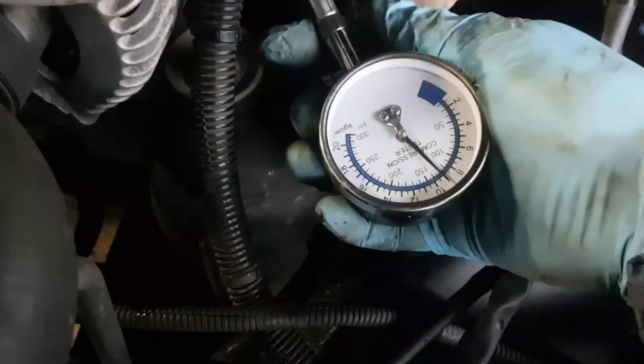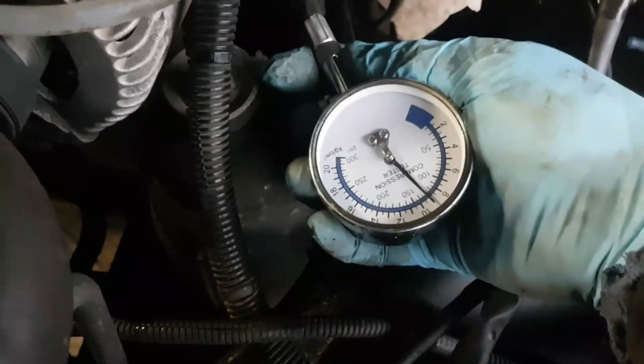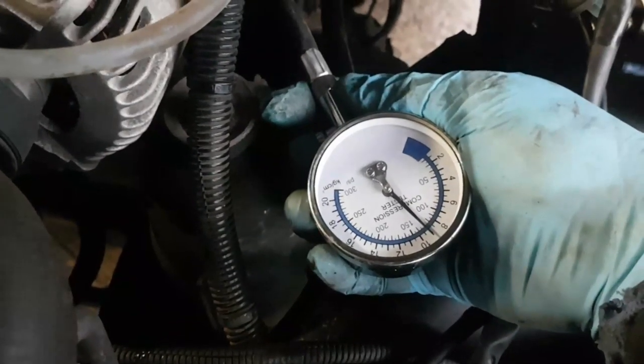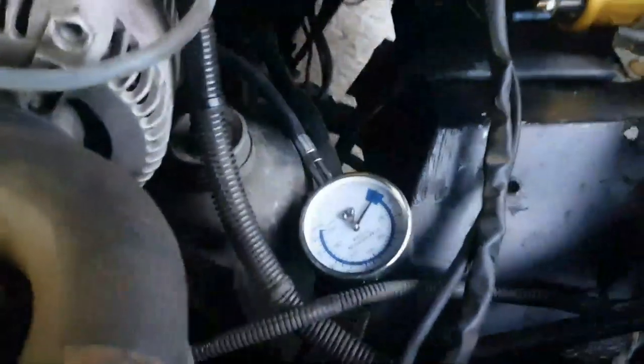So that's good news, in that it's not likely to be the cylinder bores. It's more likely to be the valve or the gasket. As miserable as it might look, I'll just release it, and I'm going to do it again, just double check.